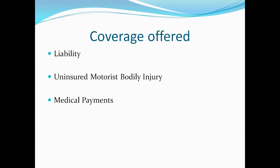On a named operator policy, there are only three coverages that it offers. Number one being liability coverage, number two being uninsured motorist bodily injury coverage, and the third being medical coverage. That is the only coverages a named operator policy offers.